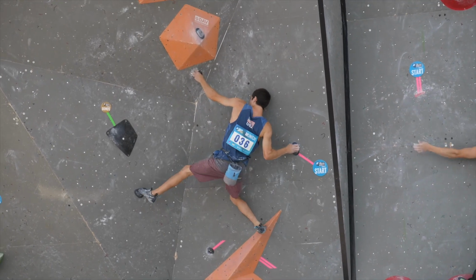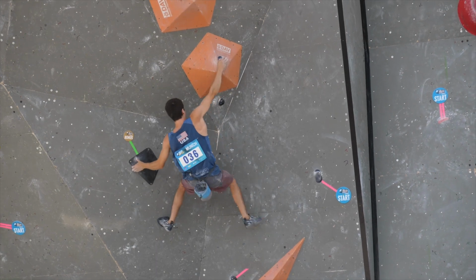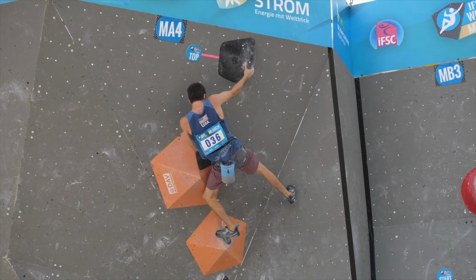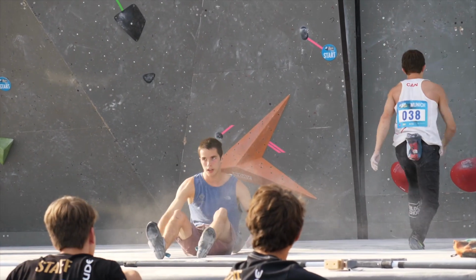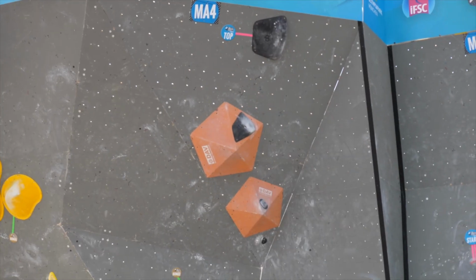This fourth one was a bit easier than the other one. You had pretty straightforward start with crimps, then a hard jump to an edge with your feet up on the wall, and then the last move was really hard. A lot of guys struggled with it. You had to maybe smear high on the wall and just get into this under edge pinchy thing. You can see the match is really hard.